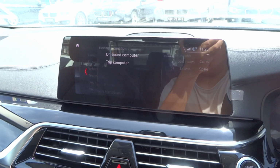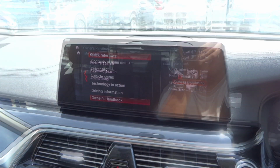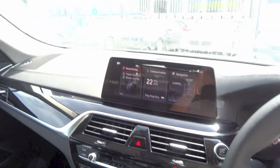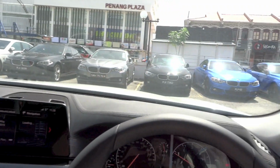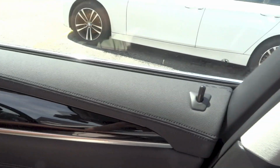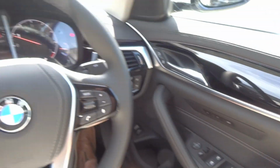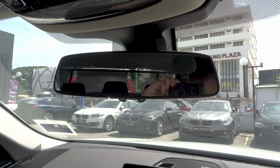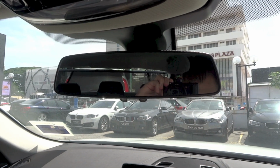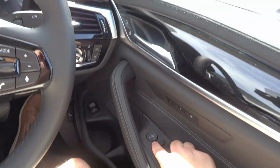Driving information, onboard computer and trip computer, and lastly, owner's handbook. Lastly, notifications. Central locking. Rear sunshade. And as shown earlier, power folding side mirrors.